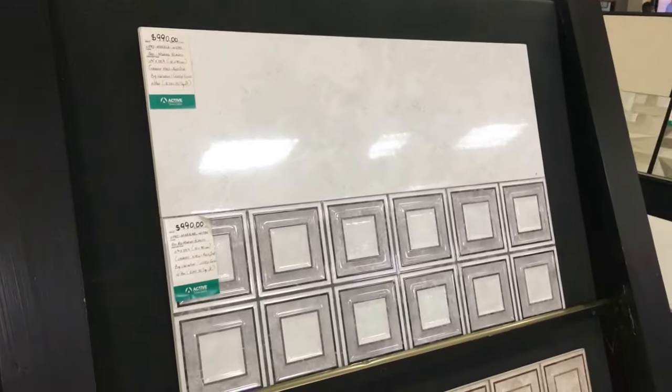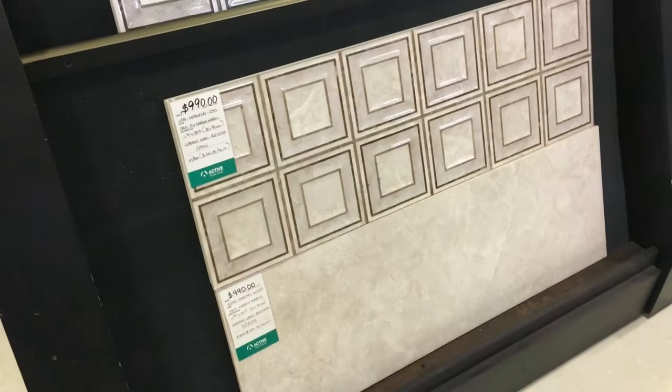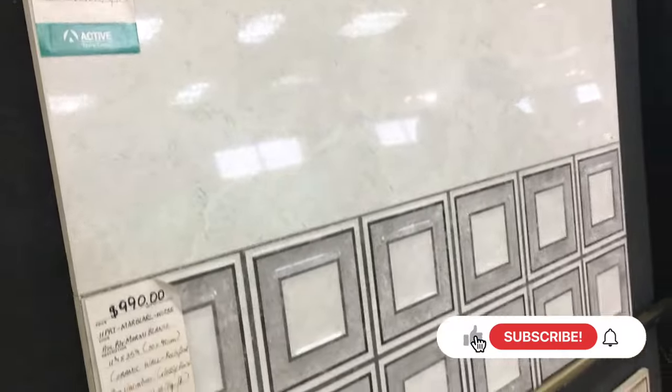You know me, I have my little preference, you know, the white, like that marblish look to it. But I try to show a variety of tiles.